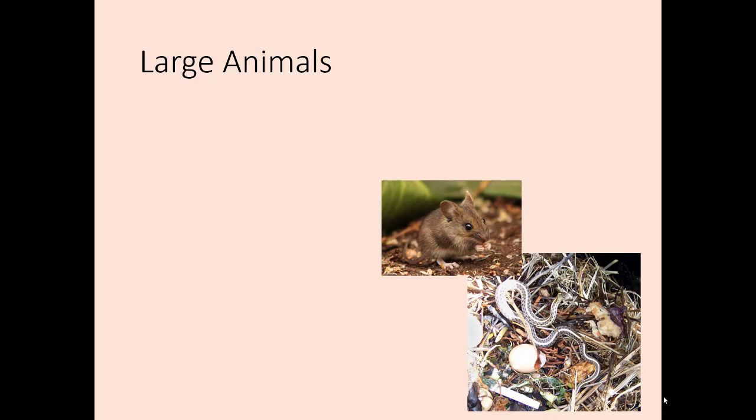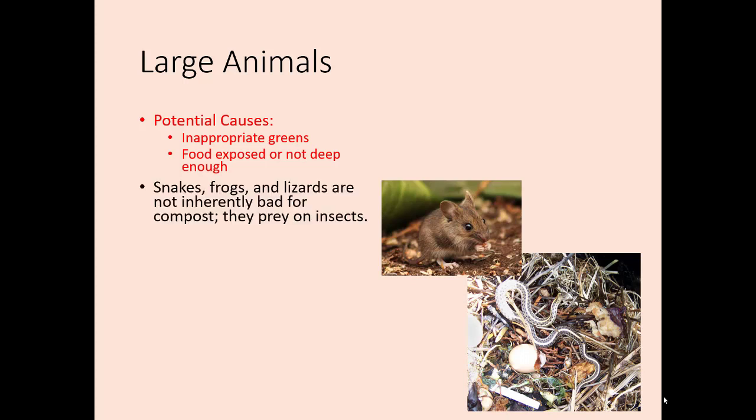So while bugs are good to have, on the opposite end, we might have large animals that are hanging around our compost bin. If we're seeing large animals such as mice or raccoons or armadillos or maybe even snakes, some potential causes are inappropriate greens in our compost bin, or food that is not buried deep enough. Snakes and frogs and lizards are not necessarily bad for the compost pile. They prey on some insects, but that's not necessarily bad. Now, rats and raccoons can run off with food. They can really create a big mess, a big problem with your compost pile, so they are not ideal.